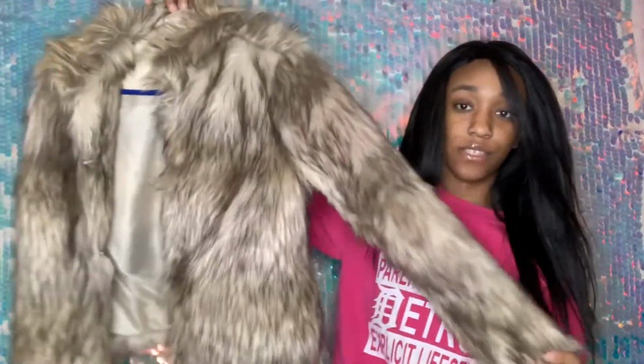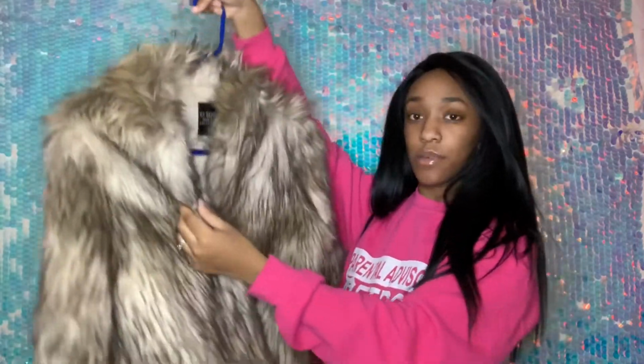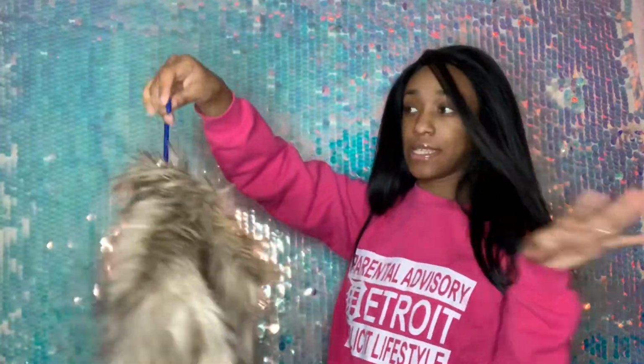Next thing I got is a gift, and it's on a hanger, and it's this fur coat. I have a little bit of a collar. There's like buttons on it. You can button it. There's pockets. And this is like one of my favorite jackets at the moment.